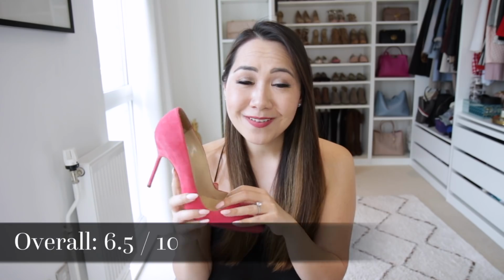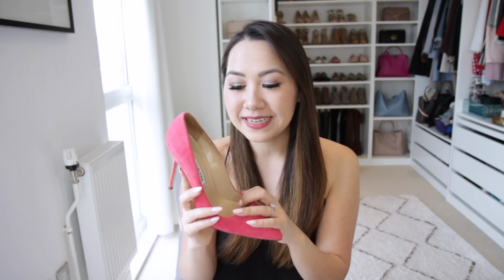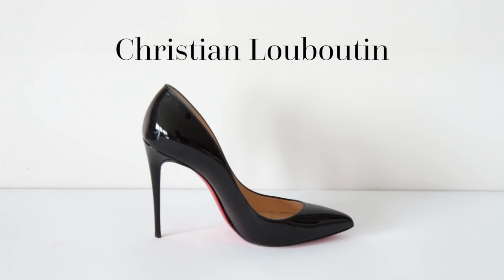And then in terms of my overall rating, I'd say probably a little bit higher, maybe like a 6.5, because I think they look really cool. I love the way they look on my feet, but definitely not one if you want to spend all night dancing, where you don't want to worry about your feet. These aren't the ones to go for.